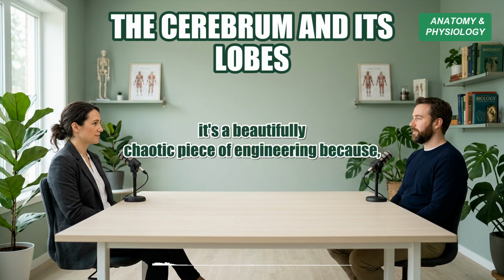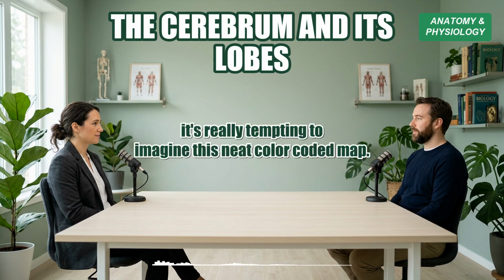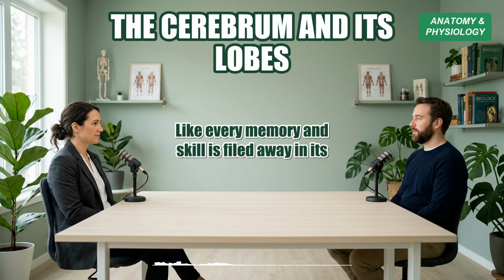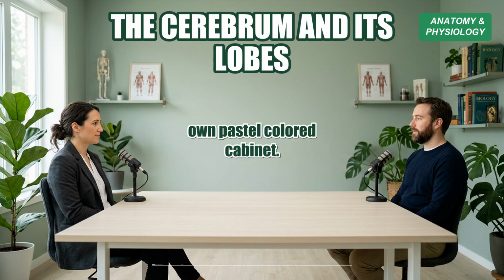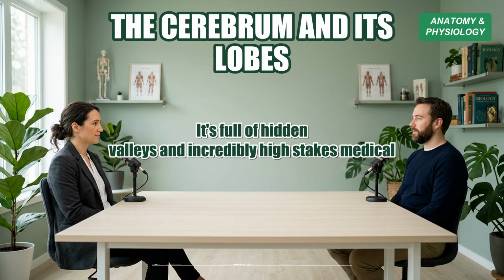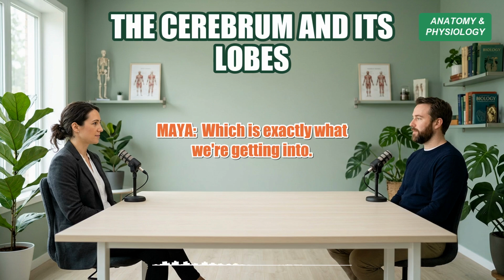Yeah, it's a beautifully chaotic piece of engineering because, when you picture the brain, it's really tempting to imagine this neat, color-coded map. Like the textbook diagrams. Exactly, like every memory and skill is filed away in its own pastel-colored cabinet. But the reality of the cerebrum is much messier. It's full of hidden valleys and incredibly high-stakes medical anomalies and structural mysteries we're literally still untangling today. Which is exactly what we're getting into.